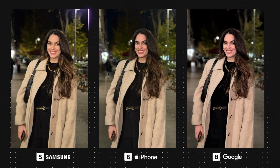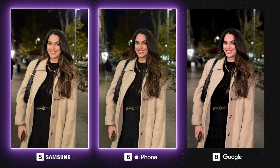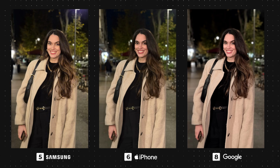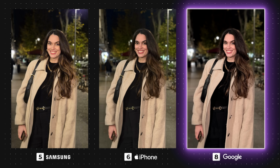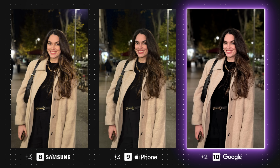In portrait mode, both the Galaxy and iPhone deliver the most true-to-life colors. However, both phones suffer from significant noise. The Pixel, although delivering a contrast-rich photo, leans too heavily into magenta tones and struggles with edge detection.